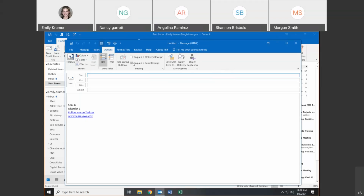That being said, if you want to use it, just check that box before you hit send. You have the option to save where any of these sent items come from. Like I said, they're automatically saved to your sent items, so I can't see a reason why you want to move that, but you could save sent items to another message if you wanted.